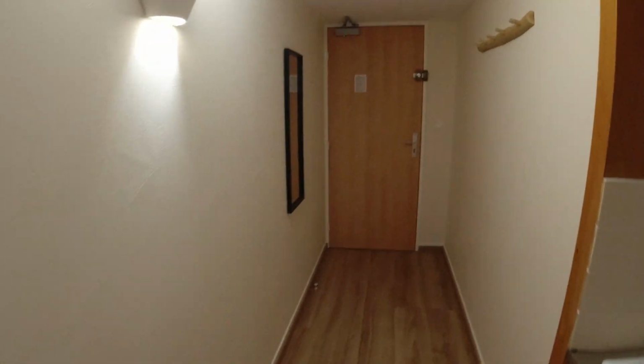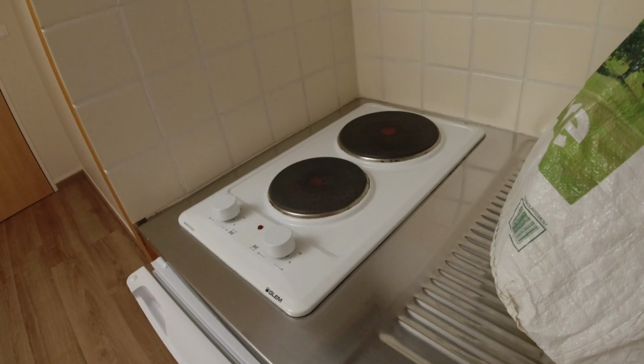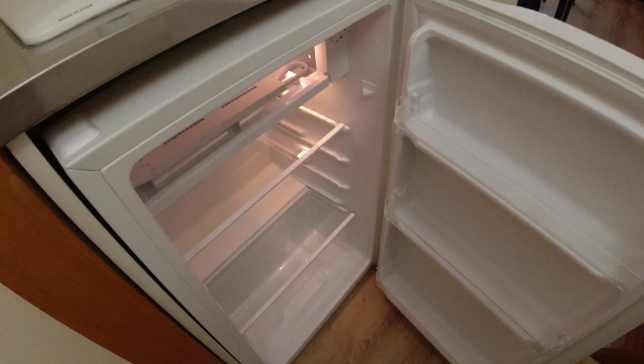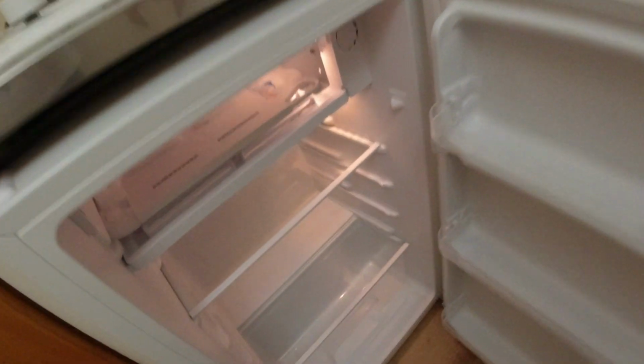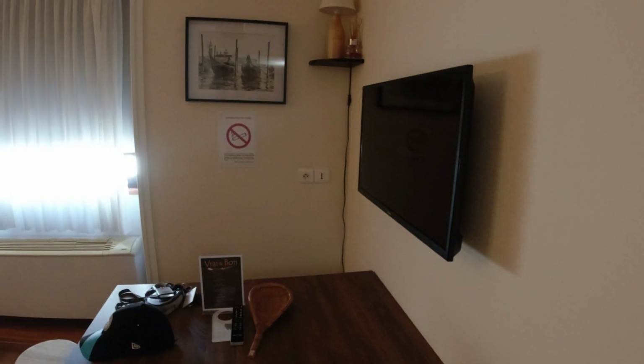Well, while I'm hiding the rest of the family upstairs, I'll do a quick tour of the room. We've got the entrance. We've got a two ceramic hot plate with a microwave and what looks like a coffee maker, a kettle, sink. We've got a decent sized fridge. I think there's a small ice box there underneath. I can't really see it very well. There were some plates and cups and things, which was really nice, but there was no washing up sponge to wash them up with. You don't expect to see that in a hotel. Little seating area, with telly.